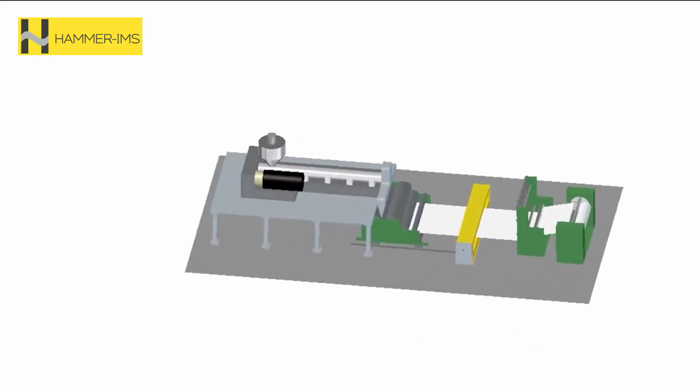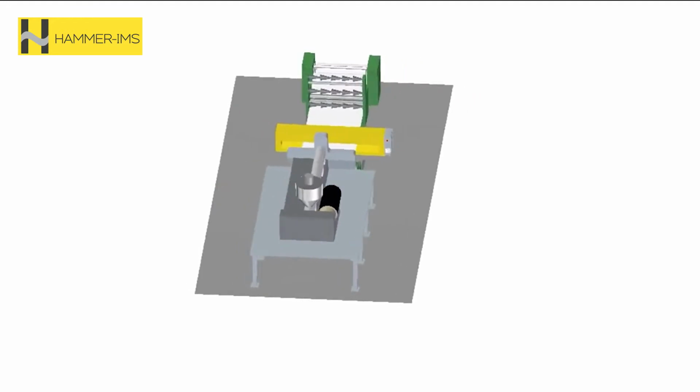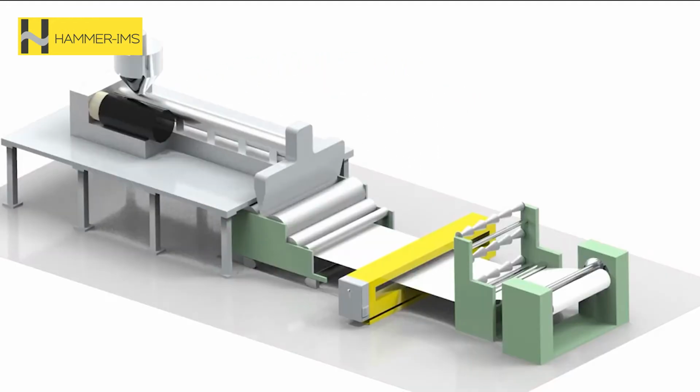In the next step, our engineering team crafts the mechanical drawings of your specific machine, which we share with you to acquire your final feedback and approval. In the meantime, you can sit back and relax.